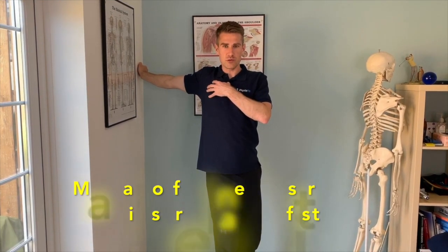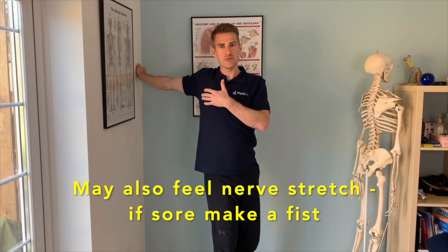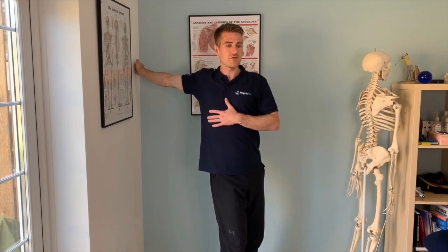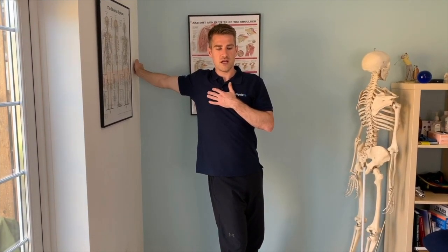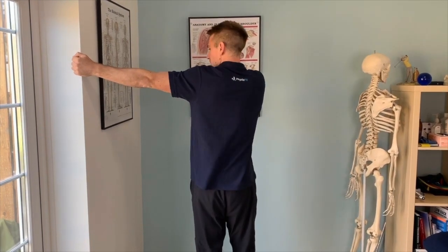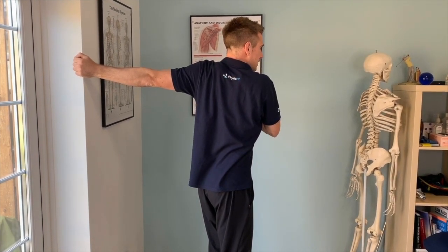So it's important to note here that yes, you'll be stretching the pec, but you'll also be putting a stretch on the nerves of your arm. So if you start to feel any soreness going down the arm, I'd recommend making a fist rather than doing it like this. If you make a fist, it should take a little bit of tension off the nerve. If it's still a bit sore, just back off from the stretch. So again, we're trying to hold for about 20 seconds. After you've done that, ease off from the stretch. Then you're going to stretch the left. So I'm going to put my hands like this, and then keeping the arms straight, I'm going to walk the body out to the right so I can feel the stretch through that left pec major muscle.